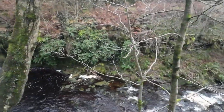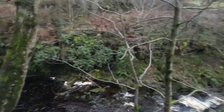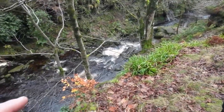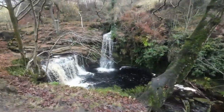There we are, peeps. We have made it down to the waterfall now. There we go. That's two of the main falls. We've got another fall just further down there. We are going to get down as well, because I'm going to make use of this fallen tree down here and them little cascades. But before we do, I'm just going to show you the bridge.